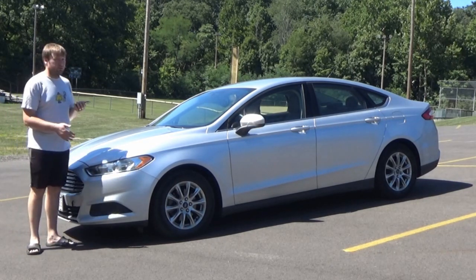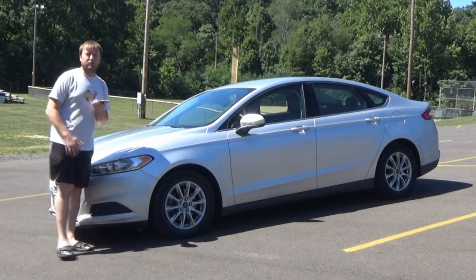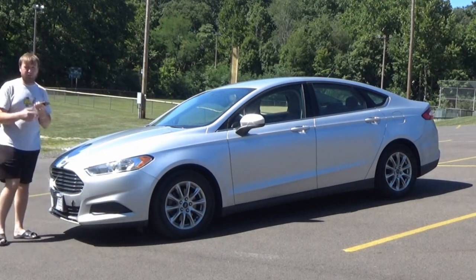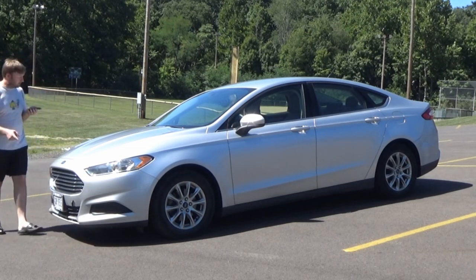These are still the original tires. I do believe they are Michelins. Nope, I lied. They're Goodyear Assurance tires. These are what came on the Fusion from day one, whoever had the car before me. So these are still original. We rotated the tires.